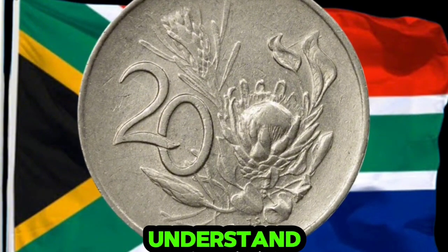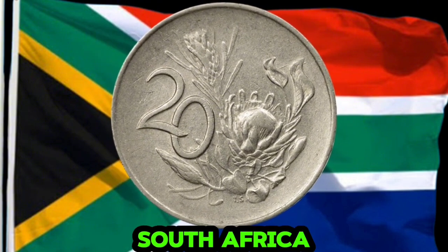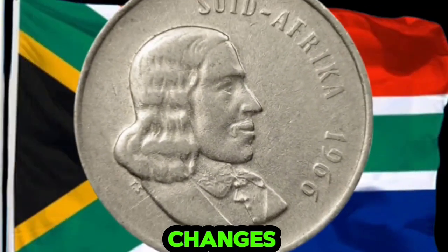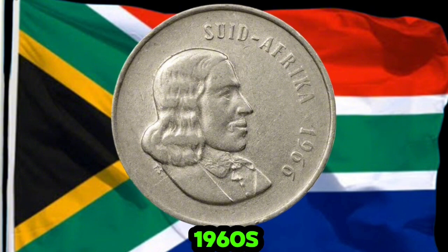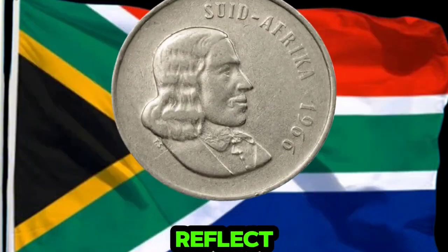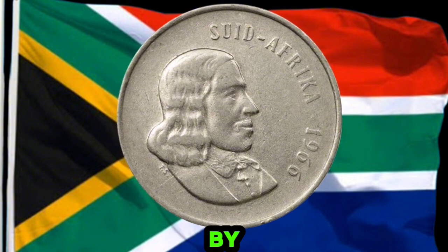To truly understand the significance of the 1966 20-cent coin, we need to go back to the 1960s in South Africa. During this period, South Africa was experiencing political and economic changes, with the country transitioning into the apartheid regime. The 1960s were marked by tensions, but also by a significant shift in coinage and currency to reflect South Africa's evolving identity.